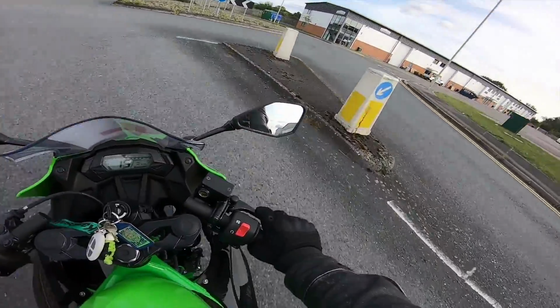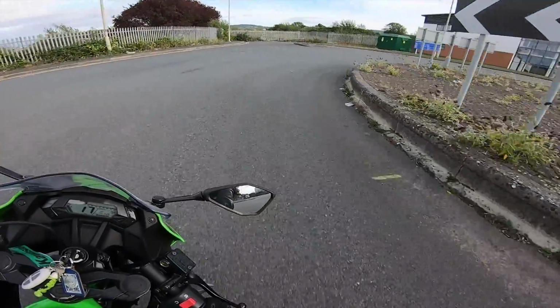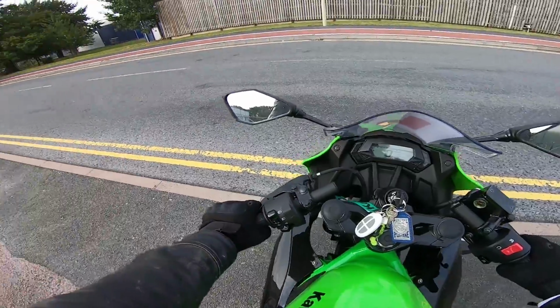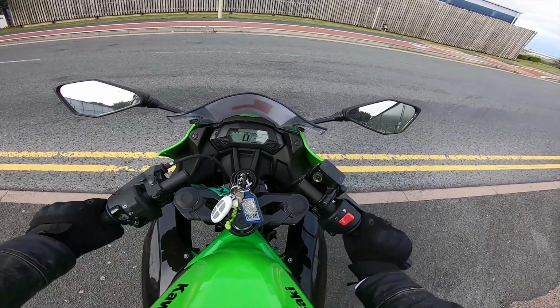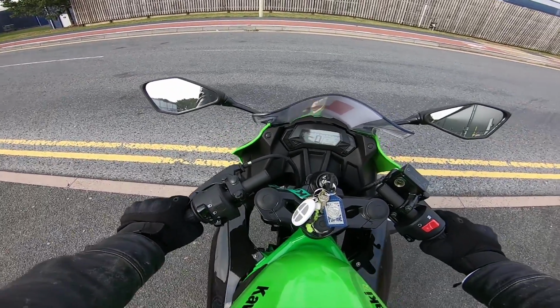Okay, so I managed to get to about 21 miles an hour there. Let's practice that again, shall we? Here we go, practice number 2. So I'm giving it loads of gas. I'm giving it about 7,000 or 8,000 RPM here to pull off the line.